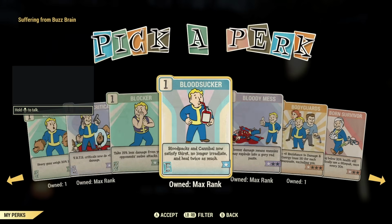Bloodsucker has also seen a reduction from 3 ranks down to 1, and it's moved from charisma into endurance now. With it only having 1 rank, rank 1 will now gain all of the effects that it would have gained from having 3 different ranks. So pretty ideal if you were using this, because now you don't need to use as many perk points and you get all the benefits. The healing bonus from this one has increased from a max of 150% up to 200%. This perk now also runs in line with the Cannibal perk, so this will stop you from getting any radiation. It'll also satisfy your thirst, and it'll also heal you twice as much.